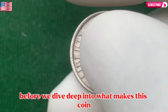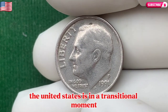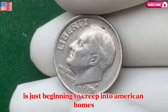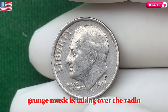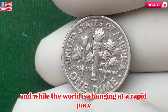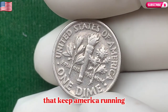Before we dive deep into what makes this coin so valuable, let's start by stepping back in time. The year is 1991. The United States is in a transitional moment. The Gulf War is making headlines. The internet is just beginning to creep into American homes. Grunge music is taking over the radio. George H.W. Bush is in the White House. And while the world is changing at a rapid pace, one thing remains steady: the U.S. Mint continues its long-standing job of producing the coins that keep America running.